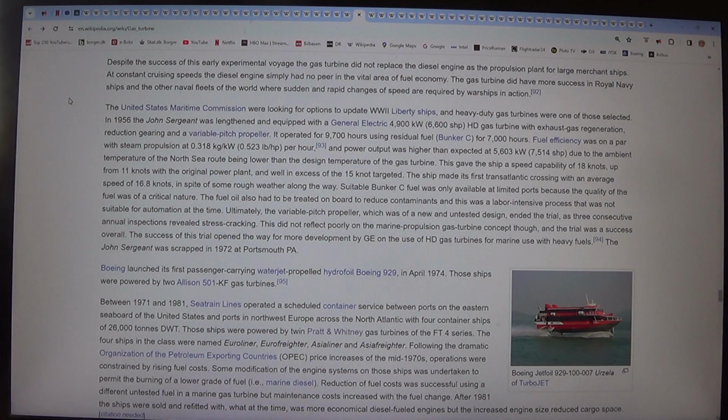At constant cruising speeds, the diesel engine simply had no peer in the vital area of fuel economy. The gas turbine did have more success in Royal Navy ships and the other naval fleets of the world, where sudden and rapid changes of speed are required by warships in action. The United States Maritime Commission were looking for options to update World War II Liberty ships, and heavy-duty gas turbines were one of those selected.